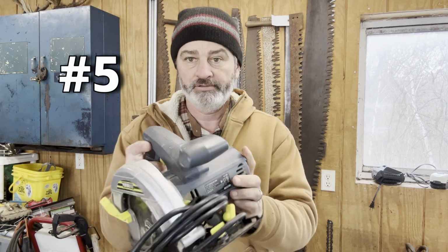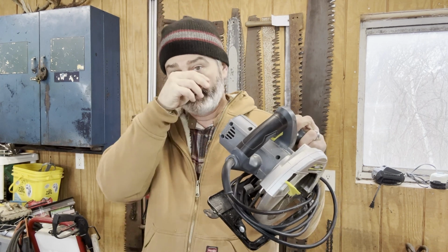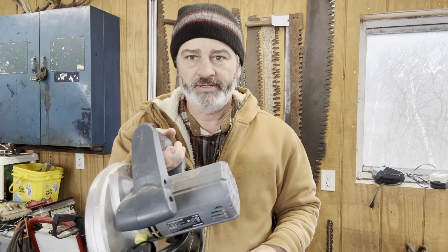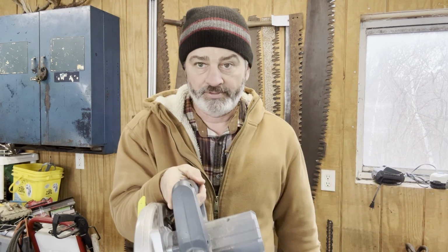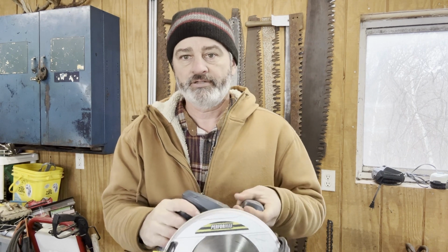Next tool you should have, a circular saw. And here again, you can go crazy spending a lot of money on one of these. There are some really nice ones out there, and they are nice, especially if you do this for a living. But when you don't do it for a living, don't spend the money, just get something cheaper. This one isn't that cheap, it's probably 70 bucks, but it's the cheapest one out there if you had to go buy a new one. You can find these at garage sales and auctions too.